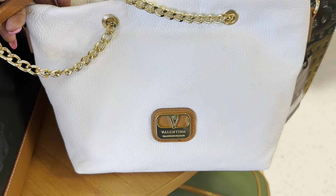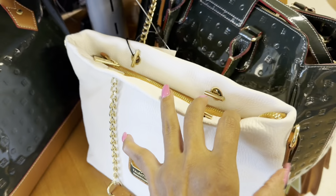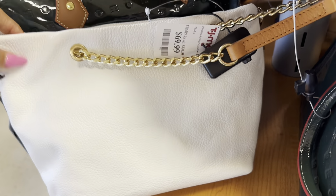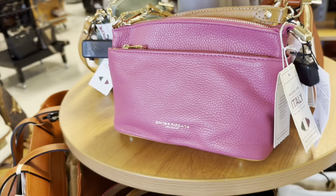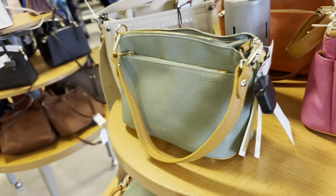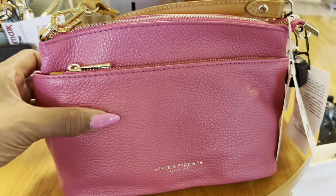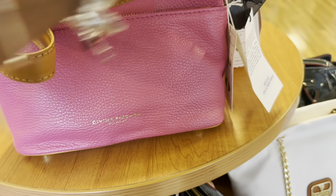This is a nice Valentina white and gold zip top. This is the bag. This bag is $70. Look at this beauty. They have it in orange, pink. These are made in Italy. Divina Firenze and a green. I love the pink. So we have zipper in the front, zipper up top, zipper in the back. And oh, $40.